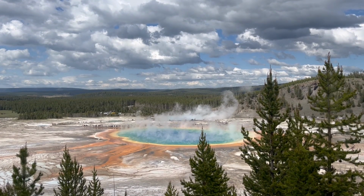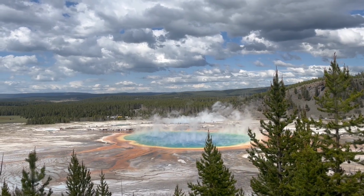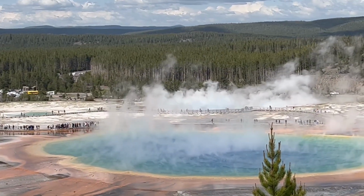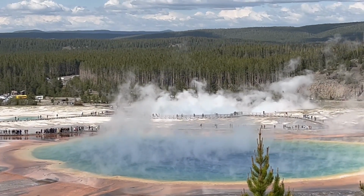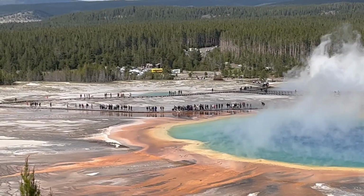I'm feeling so much hotter at this point. I don't even need half the jacket that I have. It's so breathtaking from up here. As beautiful as it was in Midway Geyser Basin, to have this view from afar and see how that rainbow pool fits in with the rest of its surroundings makes it 10 times more stunning.